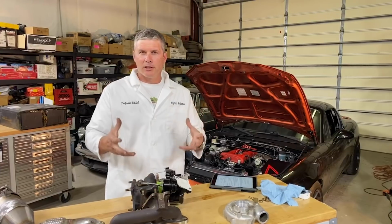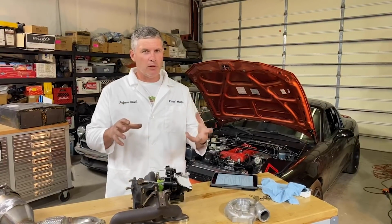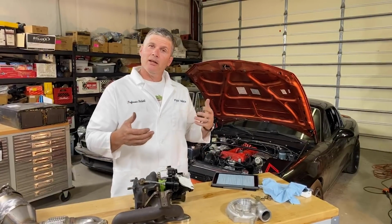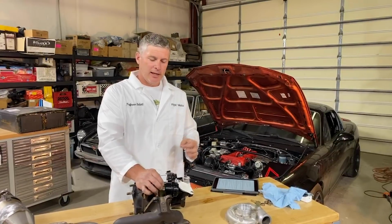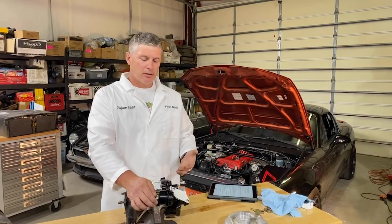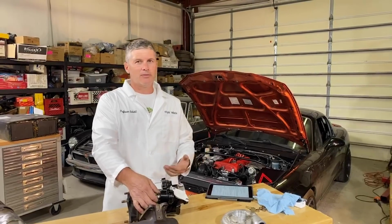But that kit was originally designed for packaging reasons. It was a pretty small blower. It was a 45cc blower, designed to run 6 psi on a 1.6 liter car, and it was perfectly sized for that. And then the 1.8 came out, and so we put it on there, but that engine is more than 10% bigger, so it needed to move that much more air. And then people wanted more boost, and so we started selling big boost kits for them.